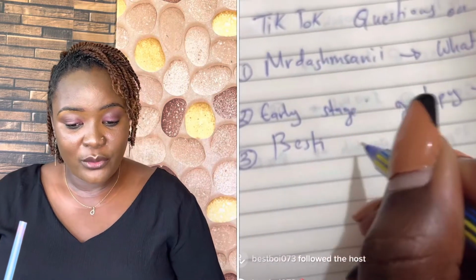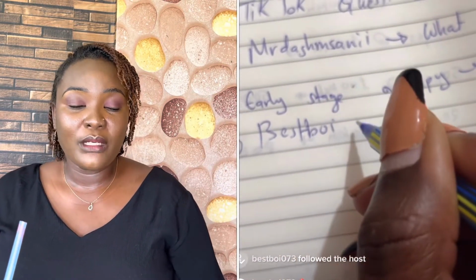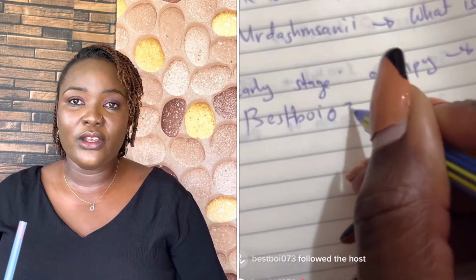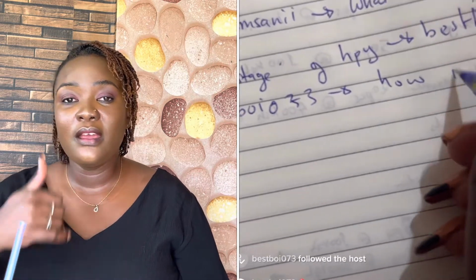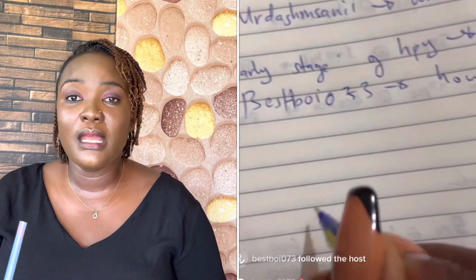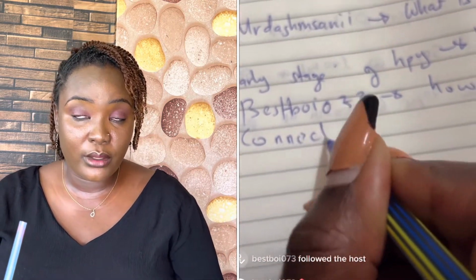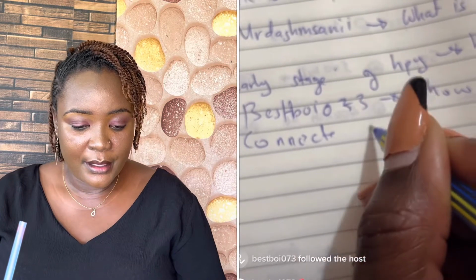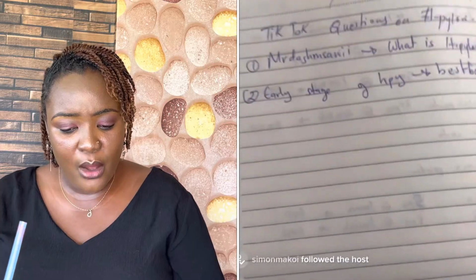Early stages of H pylori. This was asked by bestboy073. What are the early signs or early stages of H pylori? Early stages including the epigastric pain, feeling heartburn, having nausea or vomiting, and hearing your stomach making noises, or feeling like your stomach is bloated or full of gas.